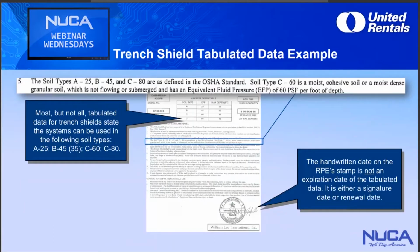As we look at this particular example of tabulated data, we can see this for a 4x20 steel trench box that's 4-inch wall. It lays out the maximum table of depth. We can see they have listed the soils from A, B, C60, and C80. We recognize that in note 5 in this particular tabulated data they specifically laid out the description of type C soil. Again, recognizing type C soil is not a soil that's recognized and laid out in the OSHA standard, but it has been recognized by engineers. It's been acknowledged by OSHA as an approved soil type that needs to be identified and can be another step for that manufacturer to use as a depth rating requirement to use a particular system.